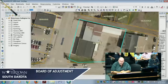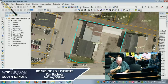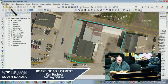The existing structure is to be razed, and the proposed commercial building is to be used for a financial institution, which is a permitted use in the C3 Highway Commercial District per 21-280207. This has already come before the board once on 1/19/17, building permit number 17165.